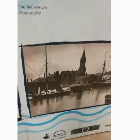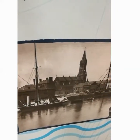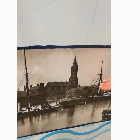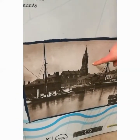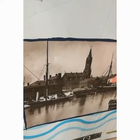This is Sailortown Church taken from the side. You can see how close the boats came up. We also have pictures of men operating rafts on the river. This is from the very early days of the church. This was St Joseph's. You can see how close it was to the water, and the old sailing boats. This is an old picture. St Joseph's is the patron saint of workers, and this was a church for seamen.